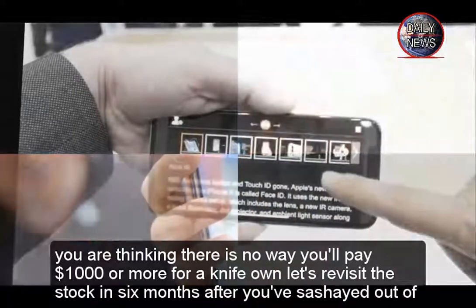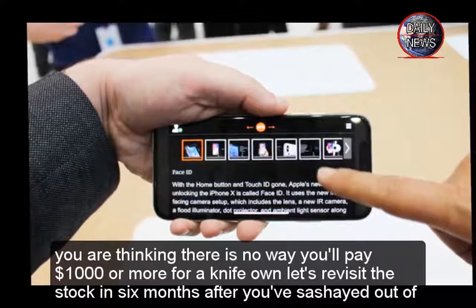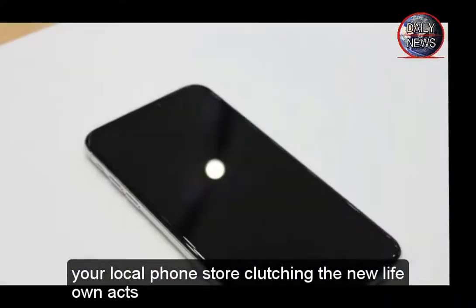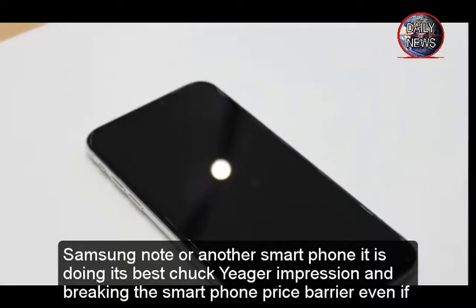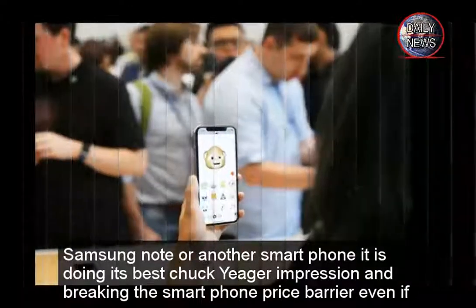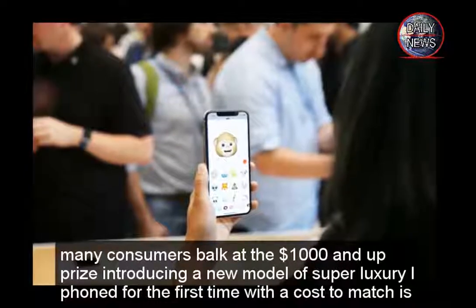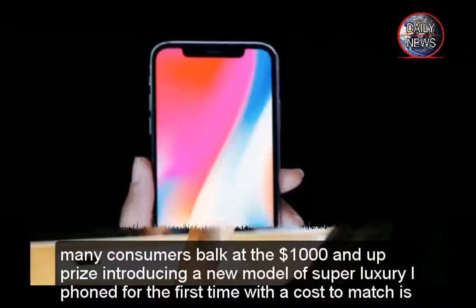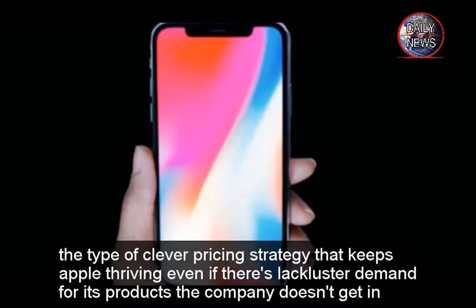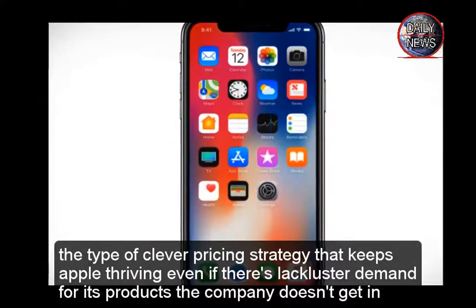I know what many of you are thinking. There is no way you'll pay $1,000 or more for an iPhone. Let's revisit this thought in 6 months after you've sashayed out of your local phone store clutching the new iPhone X, Samsung Note or another smartphone that is doing its best Chuck Yeager impression and breaking the smartphone price barrier. Even if many consumers balk at the $1,000 and up price, introducing a new model of super luxury iPhone for the first time, with a cost to match, is the type of clever pricing strategy that keeps Apple thriving even if there's lackluster demand for its products.